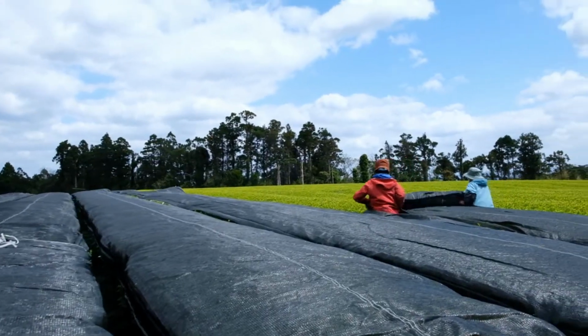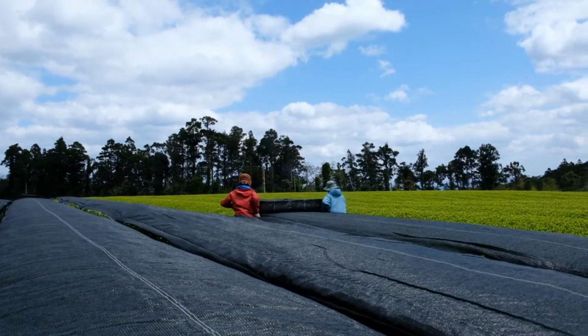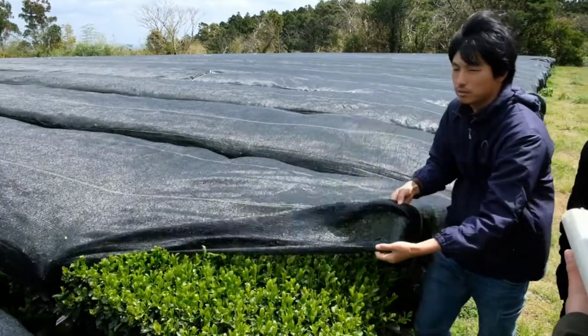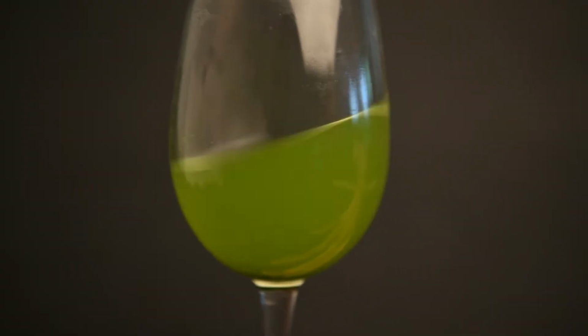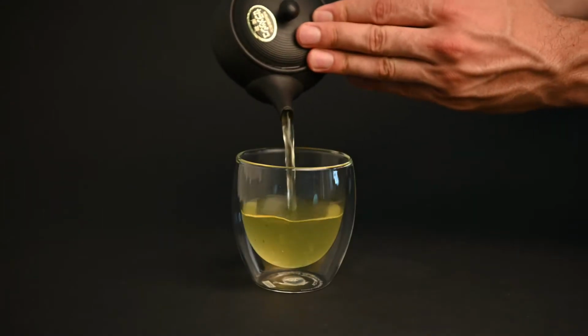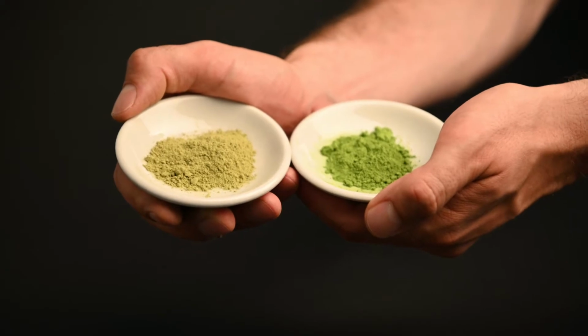First, the tea plants need to be covered in a special type of netting called a Kabuse. This netting is carefully stretched over the top of the tea plants to protect them from the sunlight. When tea leaves are exposed to sunlight, they begin to convert theanine into catechins. Theanine is the amino acid that gives tea its sweet and savory flavor, and catechins are what give the tea its more bitter flavors. A tea that's higher in catechins will be more bitter and therefore less suitable for matcha.